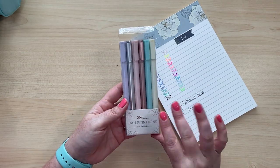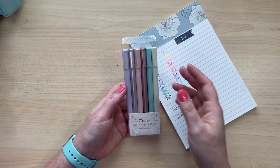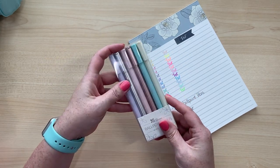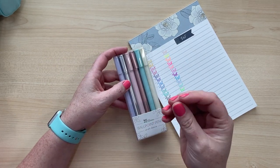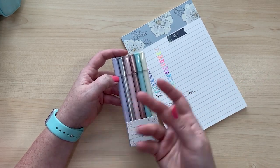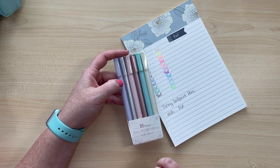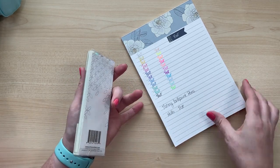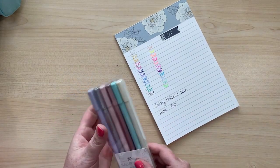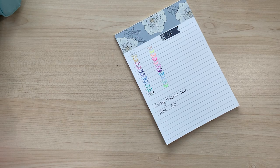They're really pretty pastel colors. So again, a great back to school gift, but this would even be great for your professional life too. I love the muted colors on this as well. They're a plastic barrel, so they're really light. The barrel itself is pretty average size. It's not really thick, not really too thin. So these are really cool. I like these. And I'm guessing this is a medium point, probably like a 0.7. It's not really like a fine tip point.